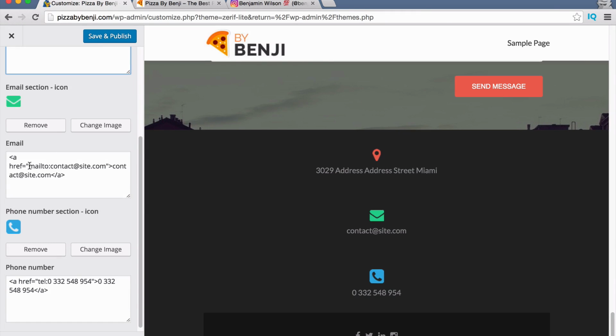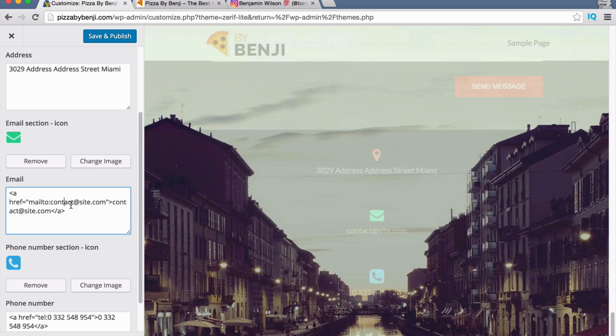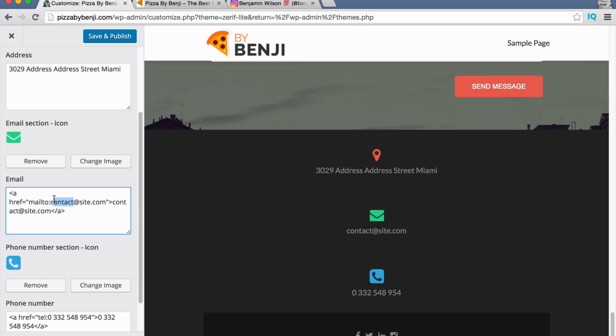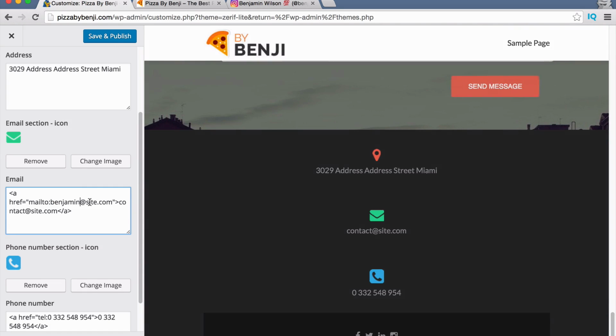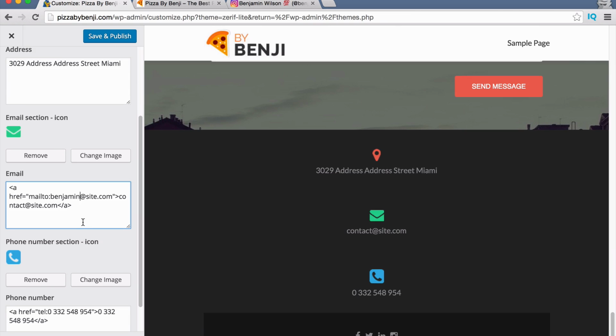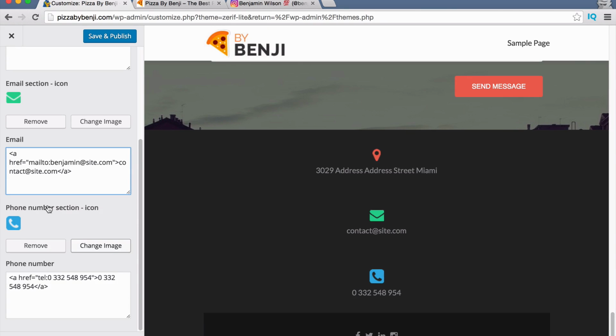The email icon, what you want to do is put your email address after mailto. So come in and change this email address to the email address that you want people to be contacting you at. And then your phone number, simply put your phone number in here and in here.